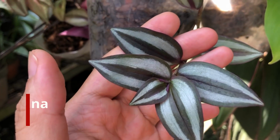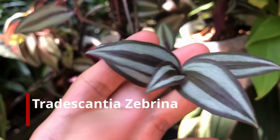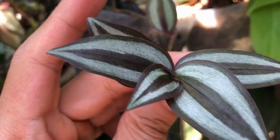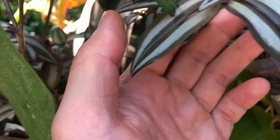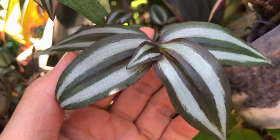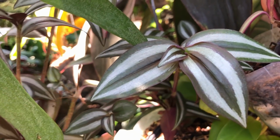So here is Tradescantia Zebrina. It's actually my first time seeing them up close because I never liked the color. And when you look at them, they're actually nice. It's silvery specks. Very beautiful. And these Tradescantias grow really, really fast. Very fast growing, and they propagate really easily. So I may get one of these at some point.